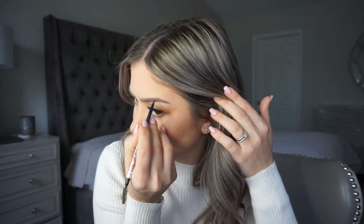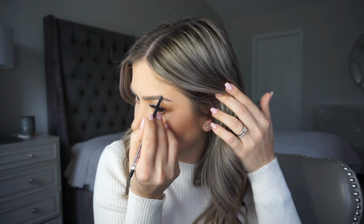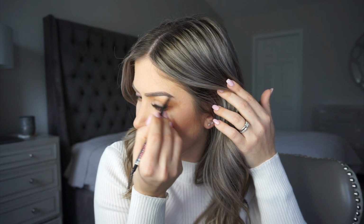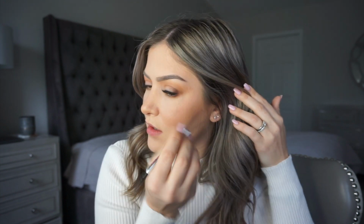Now my brows are not too thin naturally. I actually pluck them because they are very full and very hairy. But I feel like I don't have to draw the whole brow on and fill the whole thing in because I have enough of my own brow to work with. So that's quick, one brow's done.